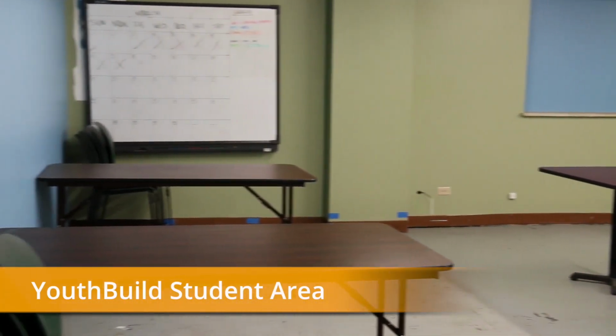So right now we're in the YouthBuild student space. An important thing to mention is that the building we're in is ultimately going to be taken down in about 2 to 3 years and turned into affordable housing. So we have the opportunity of occupying the space right now, but doing with it whatever we want to.